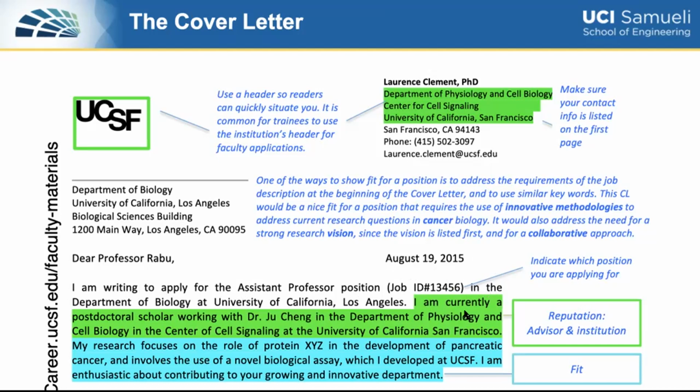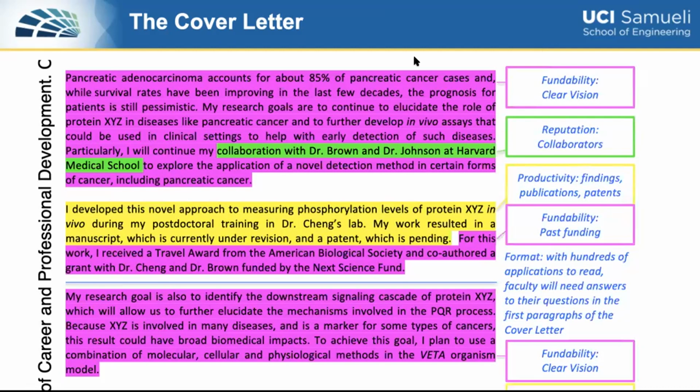So you want to say where you are and who you're working with. You're giving them your reputation, your advisor and your institution. You want to discuss what your current research is, and that gives them an idea of your fit within the department. In this example, for instance, they're talking about how pancreatic adenocarcinoma accounts for about 85% of pancreatic cancer cases. And so this is something that's clearly fundable.